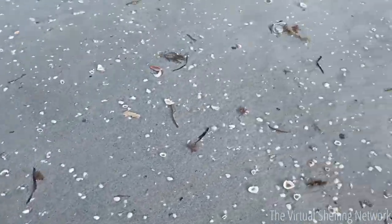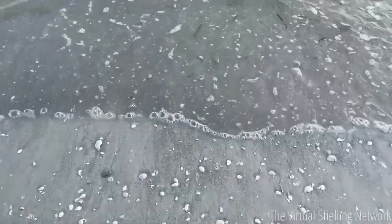But yeah, this is such a great little mini tiny area. They're all here. This is where they all are. Right in here. Right in all of this stuff. So when you're walking the beach, if you're a mini tiny person, sheller, and you want to find your Wentels and you want to find your tiny shells, this is what you got to look for.